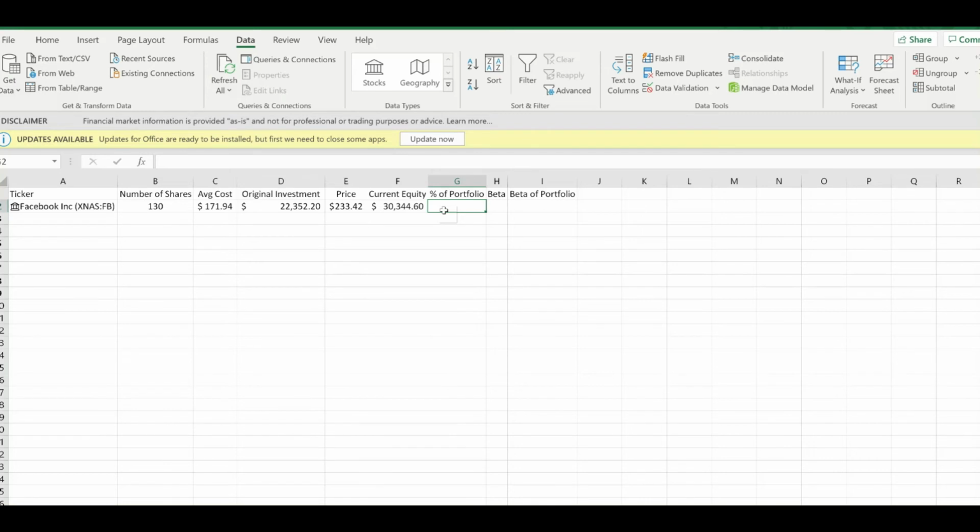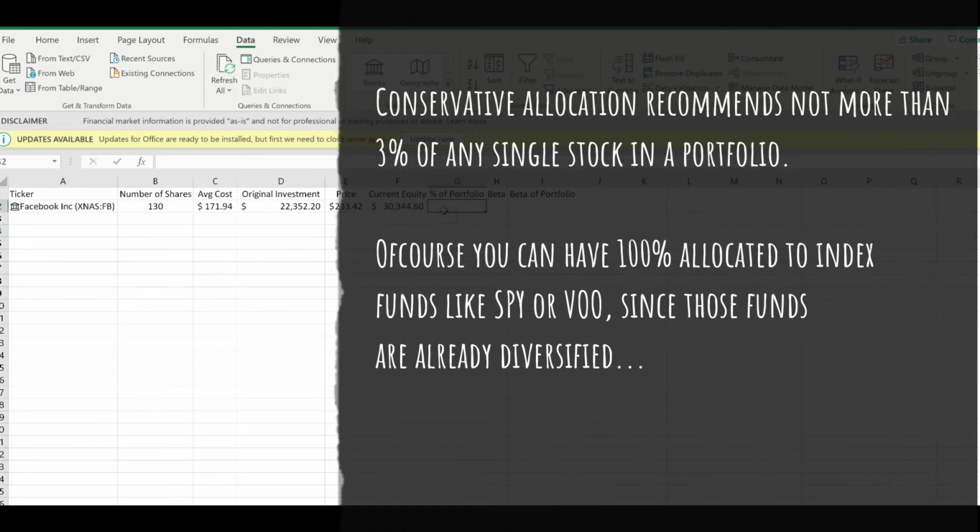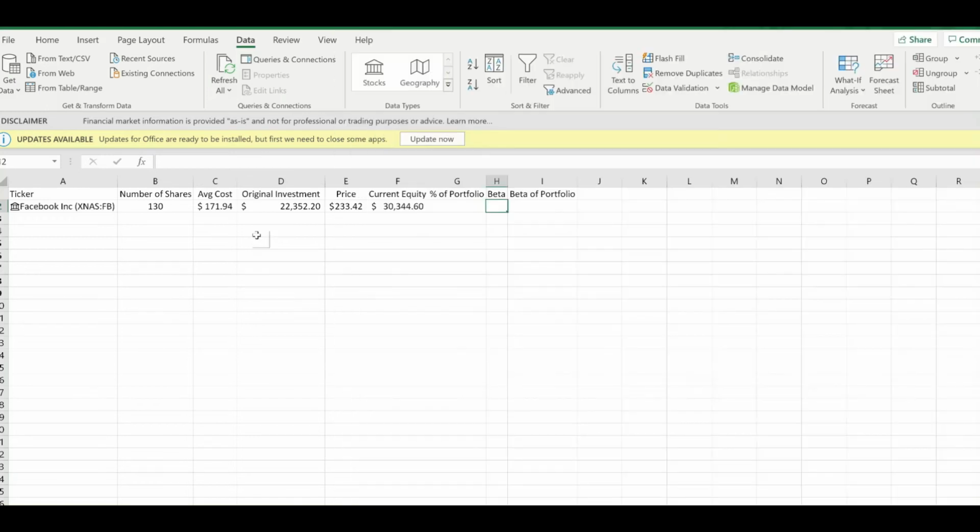to calculate beta of the portfolio, what we will be doing is we'll find the percentage of Facebook in the overall portfolio. So if Facebook is 10% of the portfolio, that's what we are trying to calculate here. Then we will bring in the beta of the stock Facebook, and when you multiply it together, you'll get the beta of Facebook in your portfolio. So that makes sense, right?